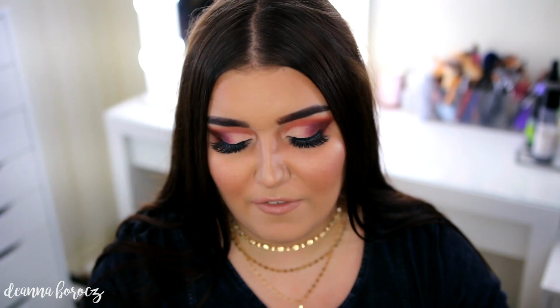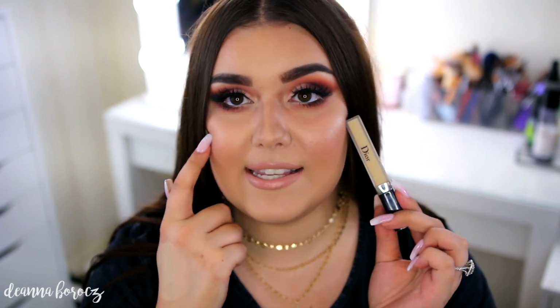This one does give really good coverage and it feels nice and lightweight on the skin. If you apply too much, it can get pretty cakey, so you do have to just kind of be careful and just go light hand with this at first because it does have good pigmentation. You don't need too much of it under your eyes. That's what I'm wearing under my eyes today and I just think it's beautiful. It looks flawless on the skin.